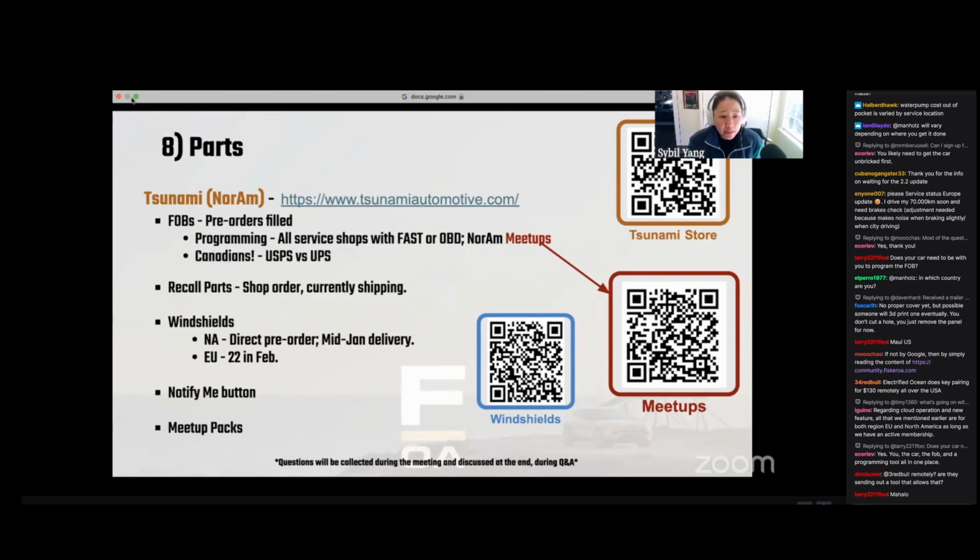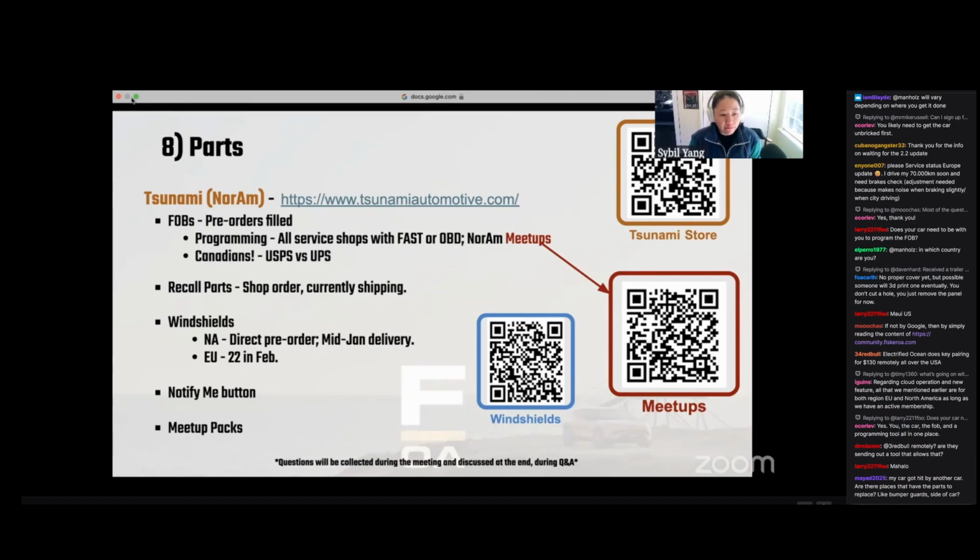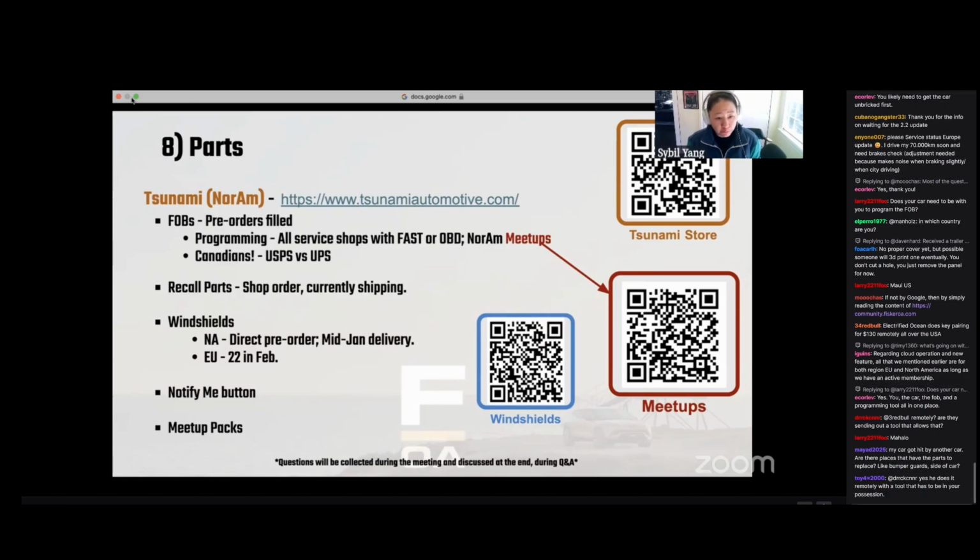Recall parts are available for your service providers to place an order. So that's for door handles and water pumps. Unfortunately, not for door handle check tools yet. We're still waiting on those. Windshields are available for direct order by anyone. If you place an order now, it's a pre-order for delivery in mid-January. So we're taking pre-orders for windshields that will be delivered mid-January.